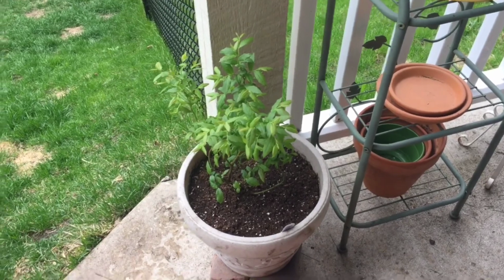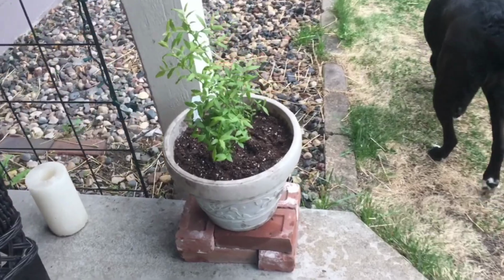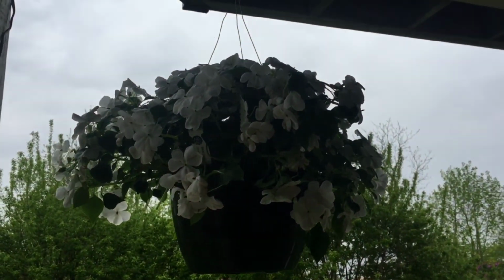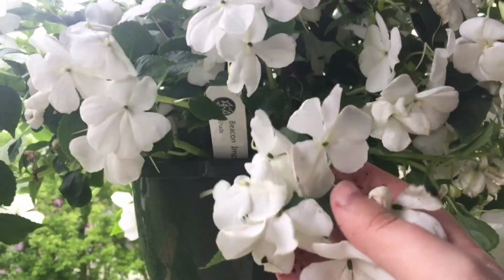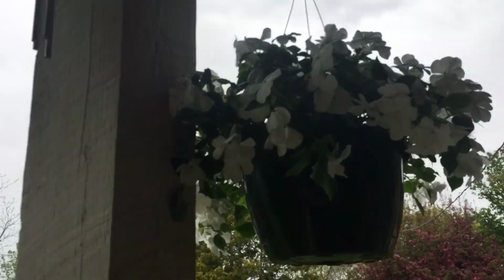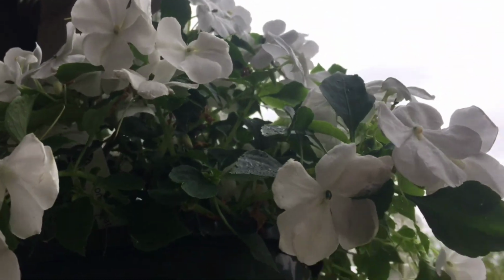You guys, I planted my blueberries. They are in planters temporarily. I would like to get these into soil, into the garden somewhere at some point this summer. And then I also picked up some impatiens here. I love having flowers on my patio. I love having a hanging basket or 2 of flowers. So I got these white impatiens just to kind of keep it simple. I might add some color later on, but I love these flowers. They're so pretty.